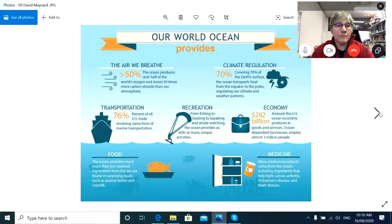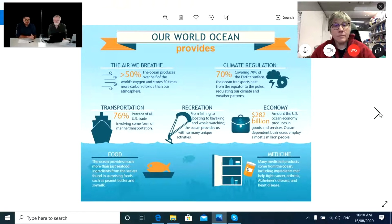This is from America, so it's only considering their direct benefits, but it has the same things we're talking about in that it produces a lot of oxygen. It also provides us with one I haven't talked about, which is just the value of transportation. We would be isolated as a continent if we weren't able to use those oceans to transport all of our goods around. There's also economic benefits, for instance through fisheries, and we also use it for recreational purposes. We also benefit from the oceans in terms of seafood.